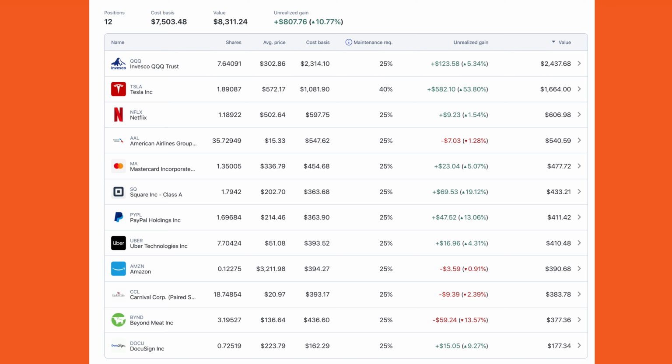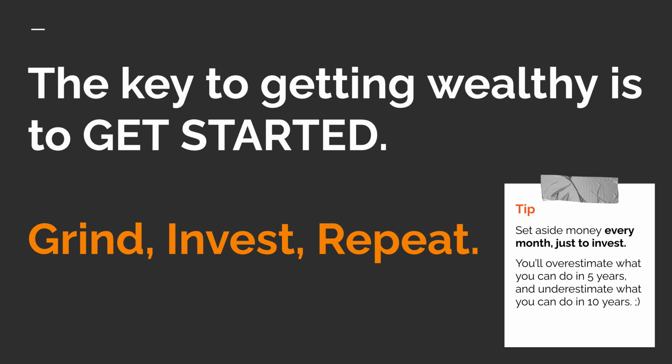But that is all that's on the portfolio. And like I always say, the key to getting wealthy is to always get started, to grind, invest, and repeat, and just set aside money every month to invest. And people generally overestimate what they can do in 5 years and underestimate what they can do in 10 years.